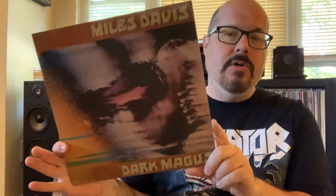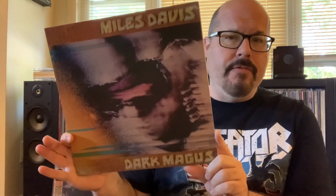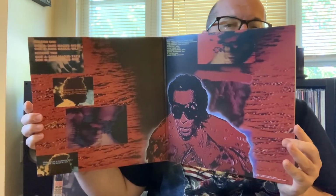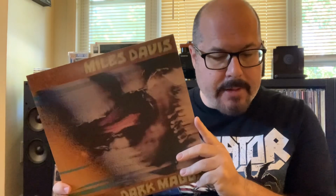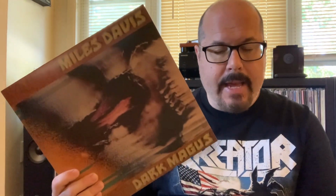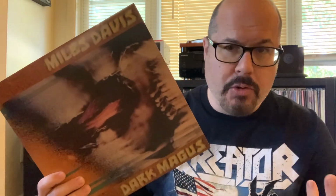And lastly, probably the craziest of these three, it's a live album from 1977 called Dark Magus. And that is Miles on the front cover. Sort of a blurred shot. That's him on the back. This is a gatefold. Again, a reissue by Music on Vinyl. This was recorded in 1974 from a show at Carnegie Hall. Four two-part recordings. And interesting, I looked this up, they are titled with Swahili numerals.